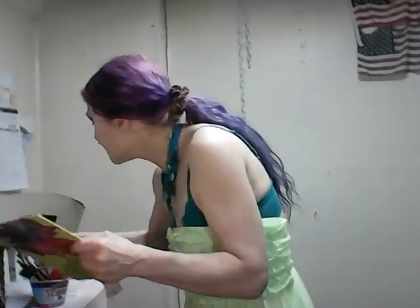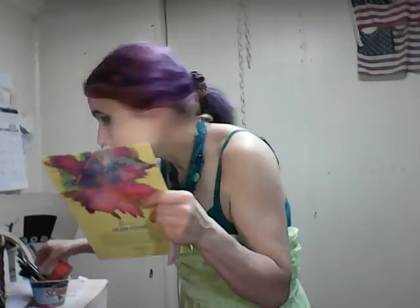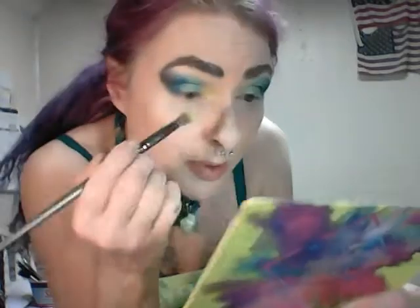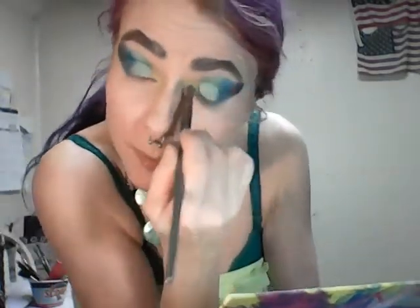Now, when I first did this, I didn't have a winged black eyeliner with it, but I think maybe I will add that to the finished product. This lime looks fine, but you know what? I think I'll add some more. Now let's do the under part.